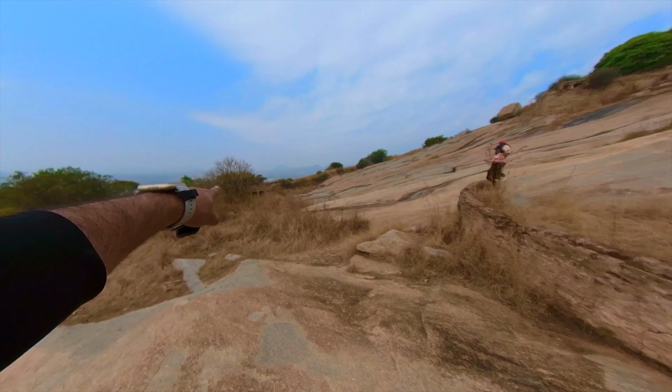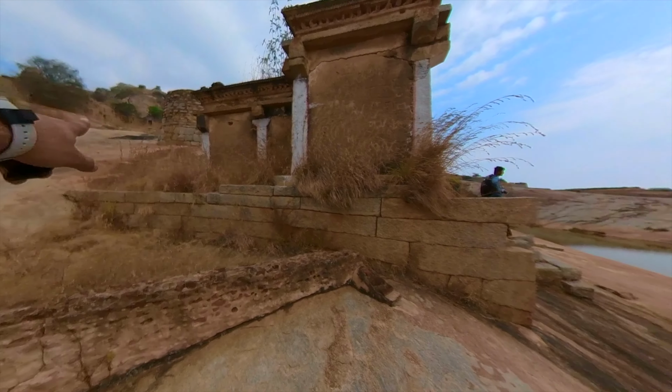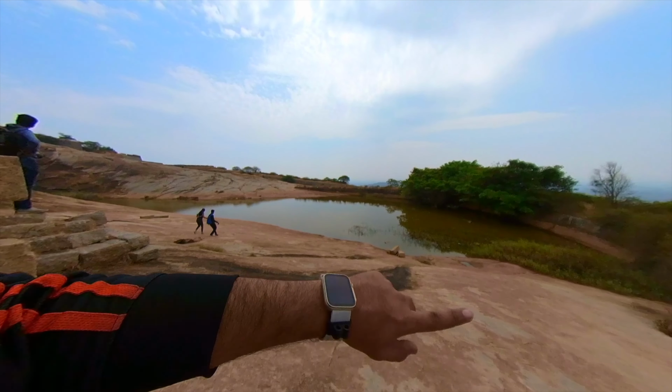So that is the first gate. Once you enter from here, there's a second gate. But if you take left, you'll find this beautiful pond over here. The water has been harvested very nicely.